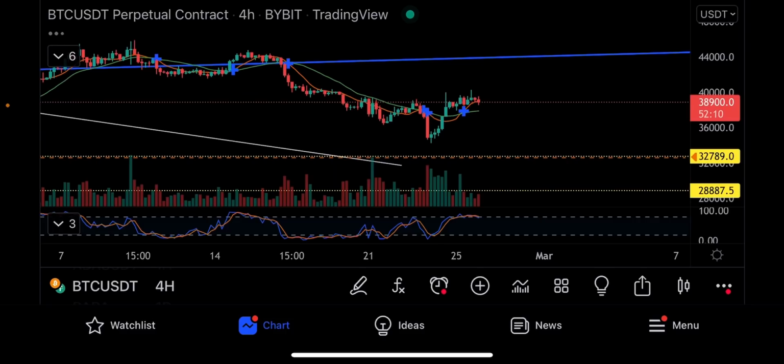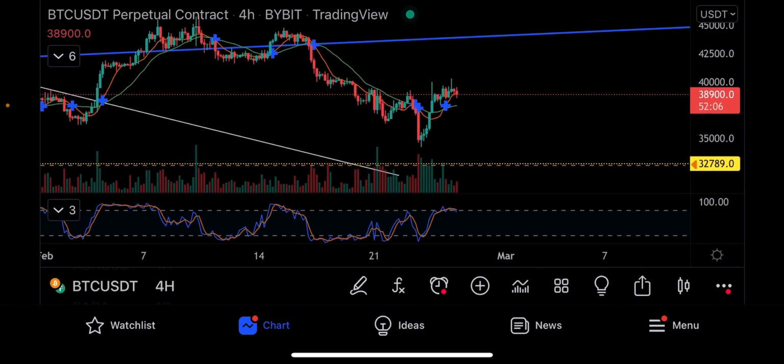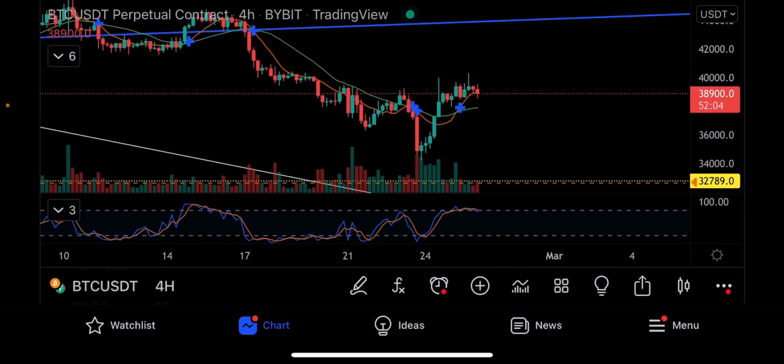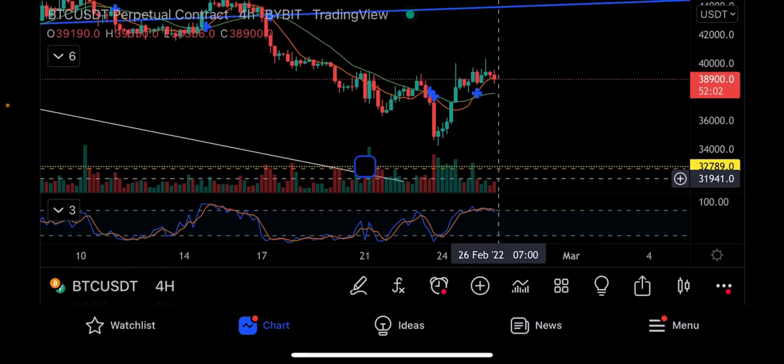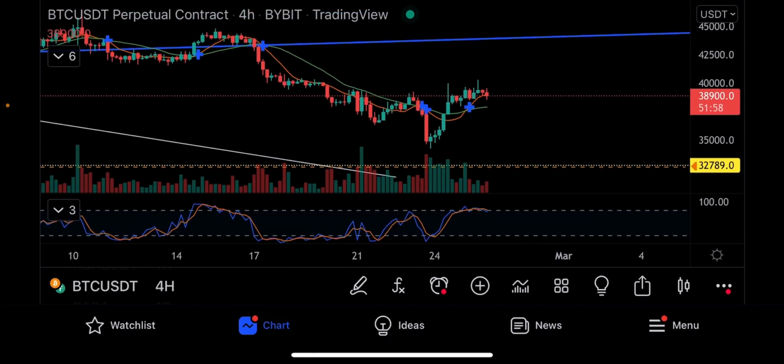On the 4 hourly, what's going to happen for today? On the 4 hourly, we're overbought at the moment, turning to head down, and volume is kind of dropping off in the last few hours for the last 2 days. Volume has dropped off since that big spike up in volume on the announcement of the Ukraine war.